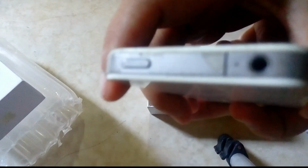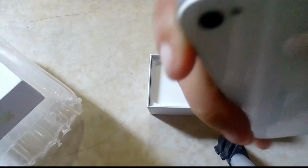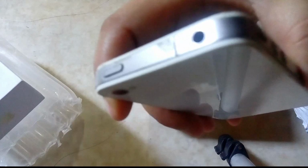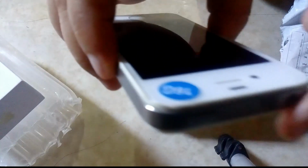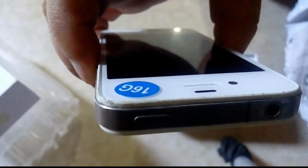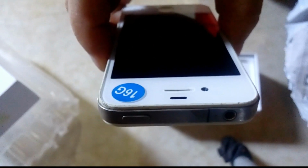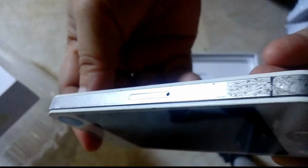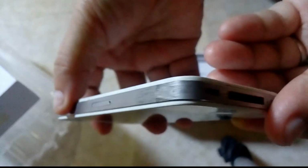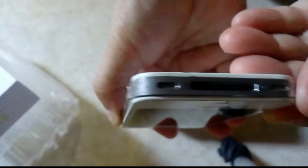Let's see, look at this. May gasgas na dito sa gilid, guys. In here. Look at that. Looks like second hand. See that, guys? It doesn't look new.